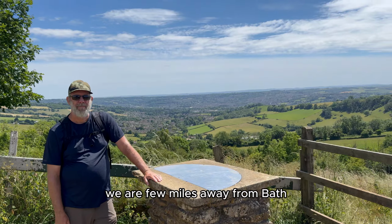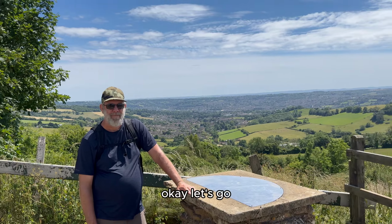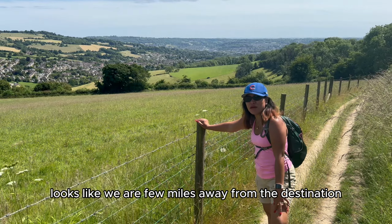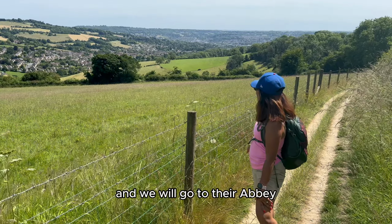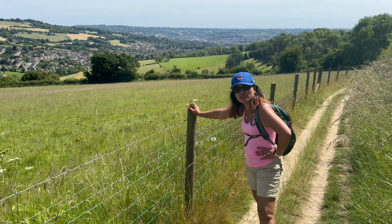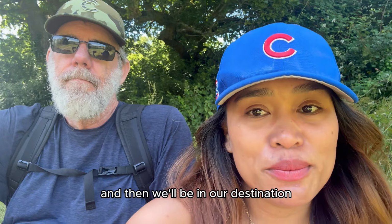We are a few miles away from Bath. That's where we're going. Okay, let's go. So looks like we are a few miles away from the destination. See that town there? That's where we're going. And we will go to their abbey, and that's where we're gonna stop. We're almost there, right? 5 more miles. Okay, let's go. Looks like this is our last hill and then we'll be at our destination.